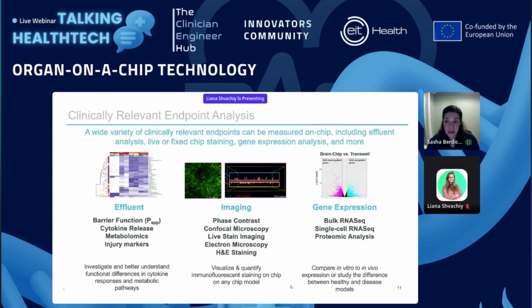Now, for some of the scientists in the audience, a little bit more technical points. How do you really look into the biology and assess your disease progression, or efficacy of your drug or toxicity or anything that you actually try to investigate? There are three major ways to do that. You can sample the effluent, so basically the media that came through the cells, and measure barrier function, release of cytokines, metabolites, anything that can be measured while being soluble. So basically anything you routinely use in your lab or want to develop from anything that is in the effluent.